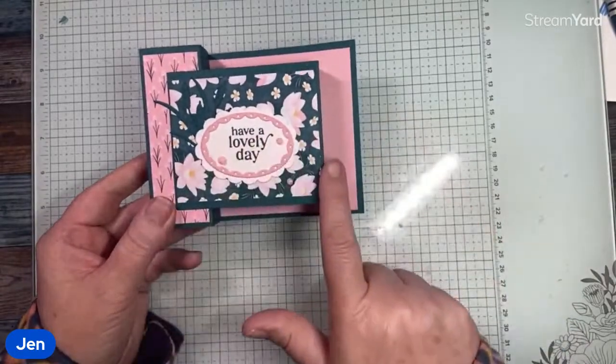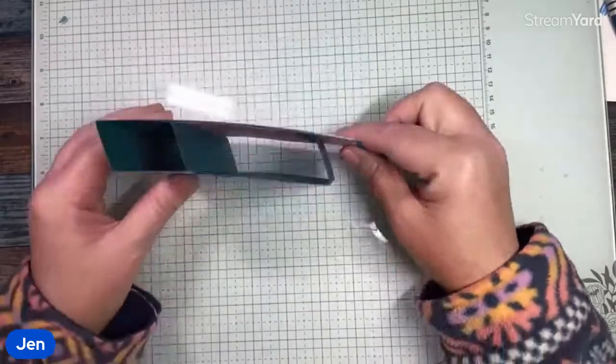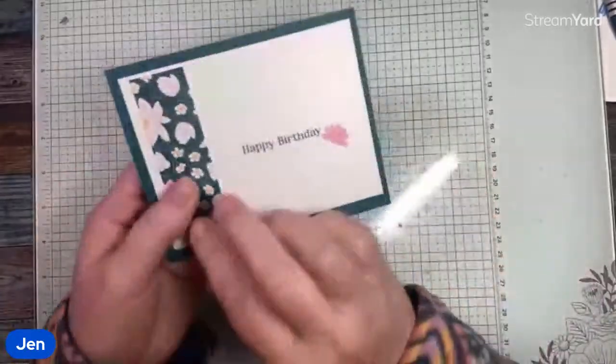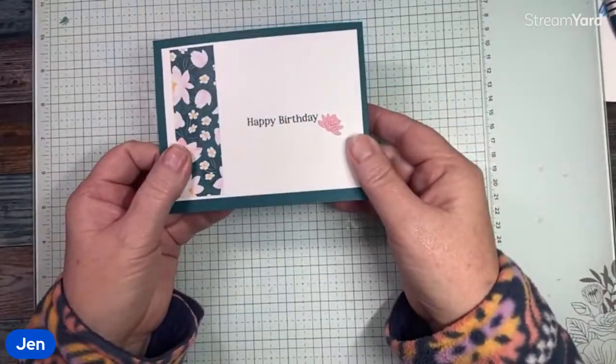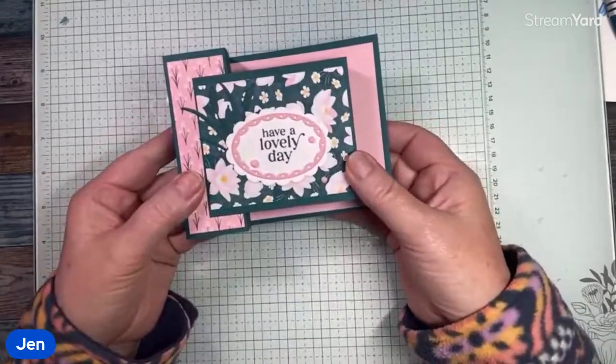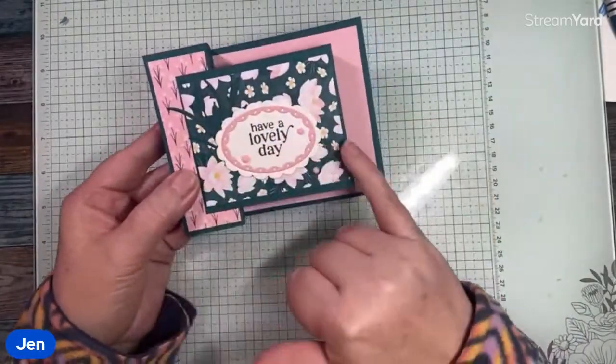Okay, so we're going to make an alternative of this card. So it is a fanciful card. It does stand up like this. And you can have a message on the back. So that's where you can write, because there's no place to write on the front here. But it's an amazing card to showcase your DSP.